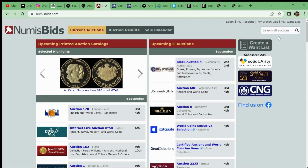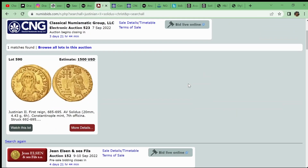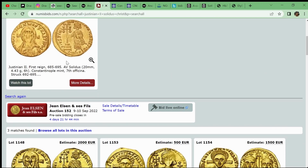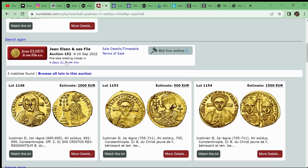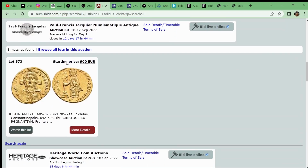Go to NumisBids here. We can just see what's even available. I bet there's going to be a few. Oops. Justinian II, solidus, Christ. So I would say that one's not as nice, but you can see a lower estimate. At Elsen, you've got some better style. Yeah, look at this. Look at the bust of Christ on that.